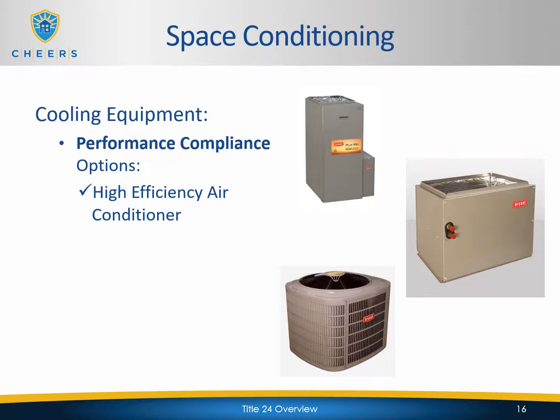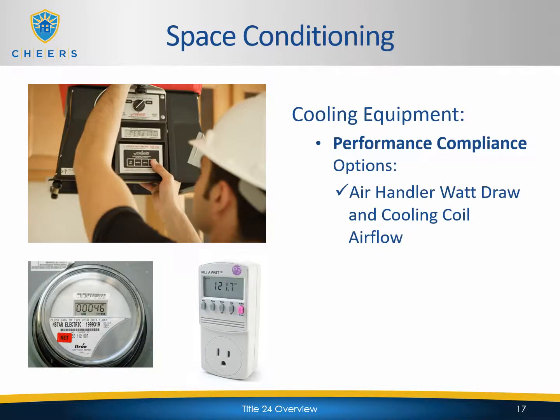For performance compliance options, you have the option of installing high efficiency air conditioners, and this will be modeled in the CF1R. You have the option of performing an air handler fan watt draw and cooling coil airflow. Now, these two particular items can also be mandatory measures at a minimum level, but from a performance standpoint, you can choose to model these tests at a higher efficiency level to get credit for them. So there is a base mandatory minimum for these tests, but then they could be modeled using the performance option to go above and beyond what the minimum requirements are.